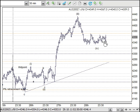Yeah, if it stays above there, then the bias is the long side. You know that the 65, 72, and the 80 are the resistance. The 72 is more important. If the 72 became support, then you can trade to the upside there, and we'll be looking for one more high above here. So that could bring us in the Monday, Tuesday sort of area there.